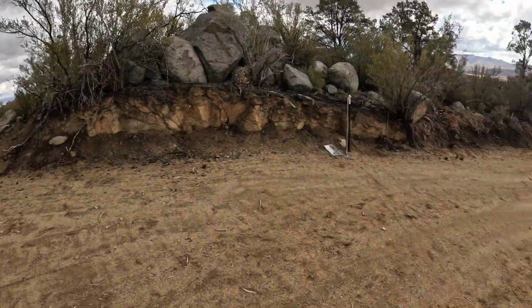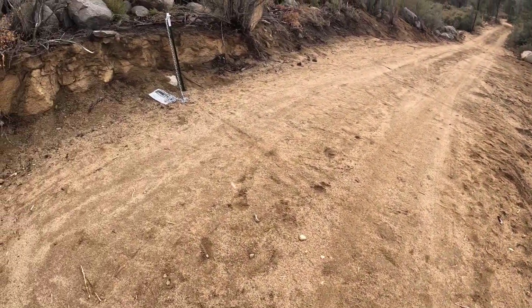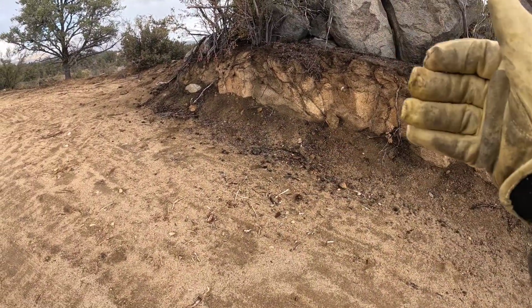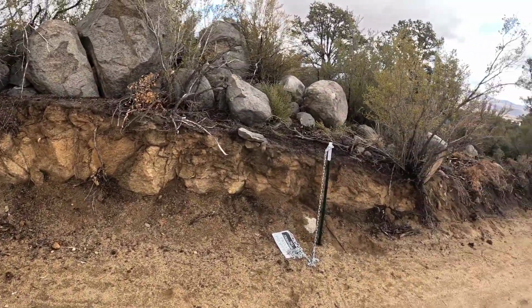I just finished the walkthrough with the customer. He added a couple of things. That's all right. We like more work. So what he added, and this is where the ranch entry is going, was we are going to take the excavator and we're going to chip this away, cut that back so the gate opens all of the way.